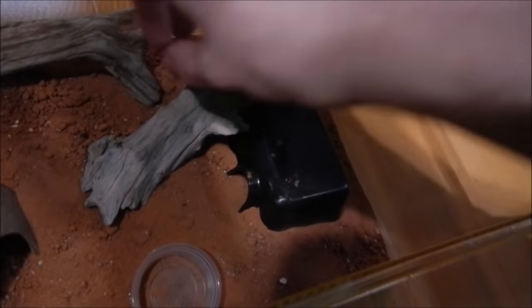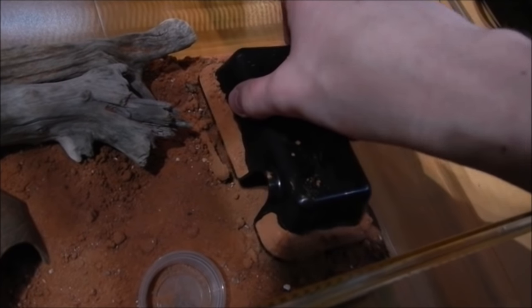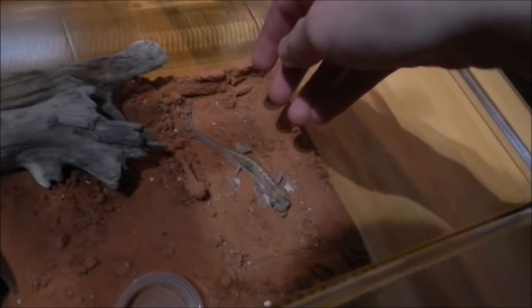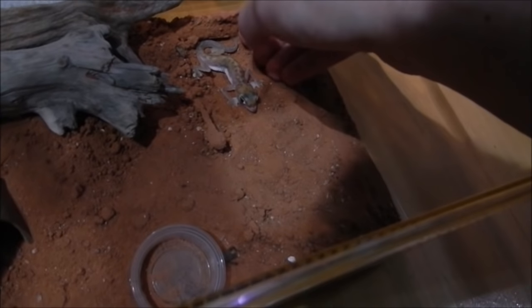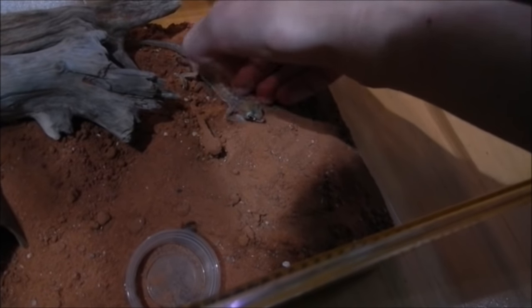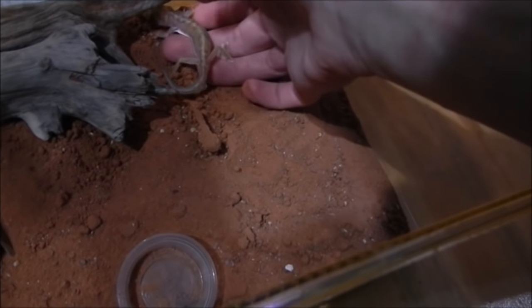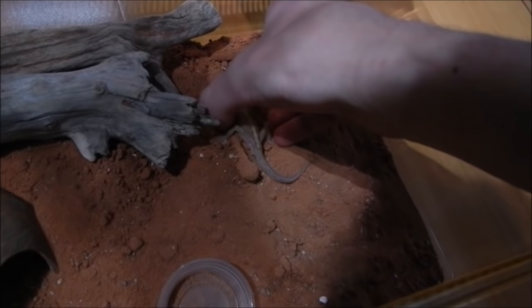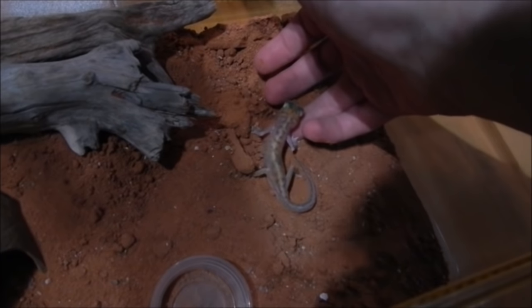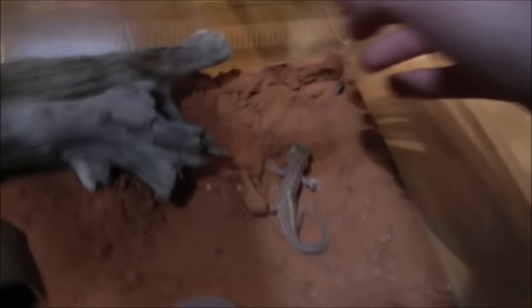But under here is my Pachydactylus rangei, or Namib web-footed gecko. Still getting that name down. Haven't quite gotten there yet. But I got him very recently from a local breeder named Nathan from Austin Reptile Connection. He's pretty skittish. He won't like me handling him. But let me get a closer shot here.